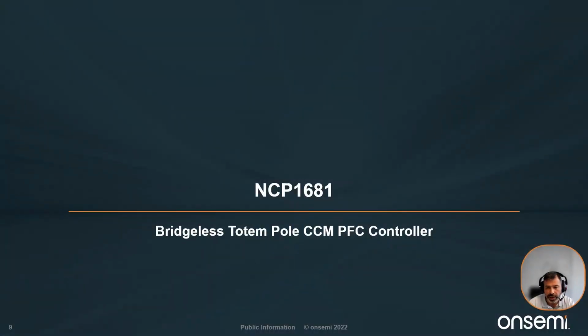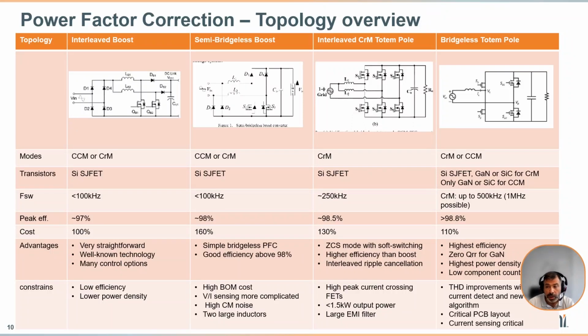So let's now have a look at the NCP1681, our bridgeless totem pole CCM PFC controller. Here we have a table showing the topology overview of power factor correction. We have the interleaved boost, the semi-bridgeless boost, the interleaved CRM totem pole, and the bridgeless totem pole. So which are the advantages of the bridgeless totem pole compared to the other solutions?